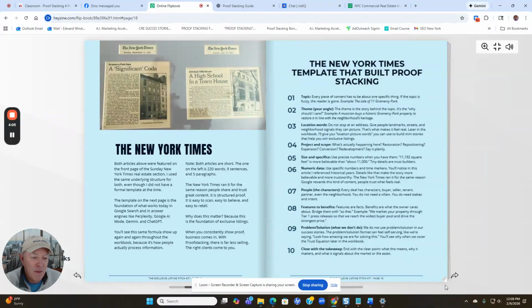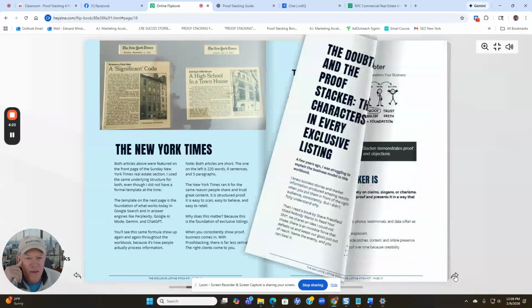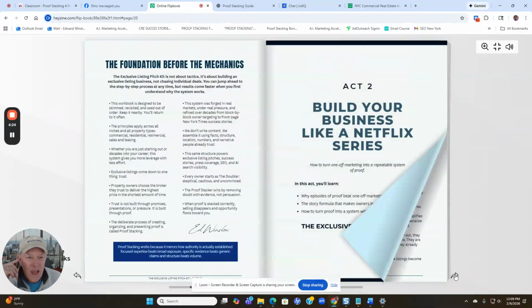Because I ended up building a huge marketing agency based on the same model, working with brokerage firms all over the country, individual brokers, teams of brokers, developers, financiers. I've worked with so many different kinds of businesses. And this is what you're going to get.